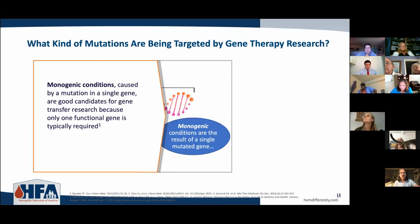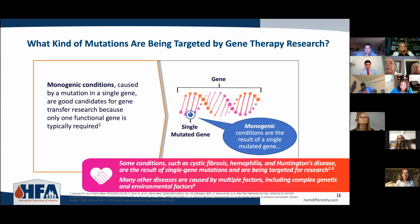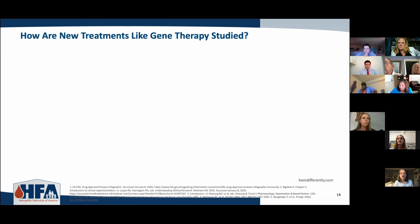All right, so let's talk about monogenic conditions. So that means a single gene, so monogene. And these are things like cystic fibrosis, hemophilia, Huntington's disease. These are perfect for gene therapy because there's a single mutation. Specifically, sometimes things like sickle cell are even better because everybody with sickle cell has the exact same mutation. And thus, sickle cell likely will have significant improvement in some of these cellular therapies before hemophilia because it's much easier to target because everybody has the same mutation.